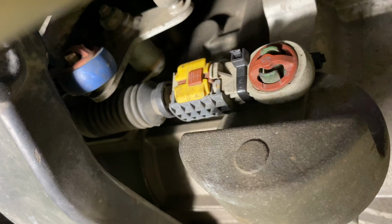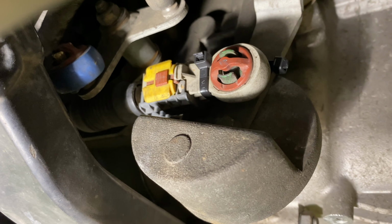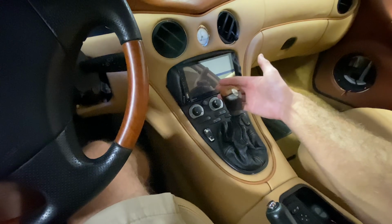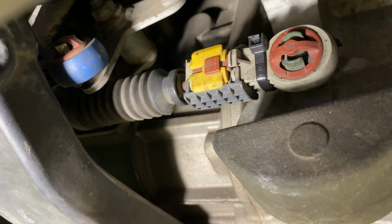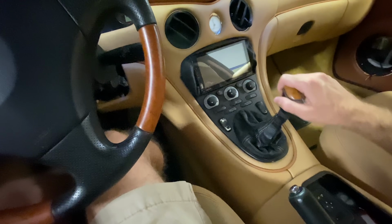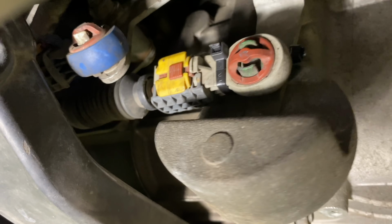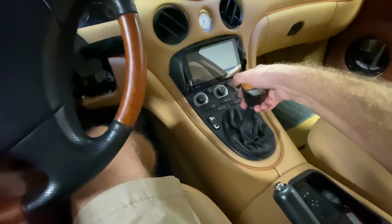Here's first, second, third, fourth, fifth, and sixth. And then there's a neutral wiggle.